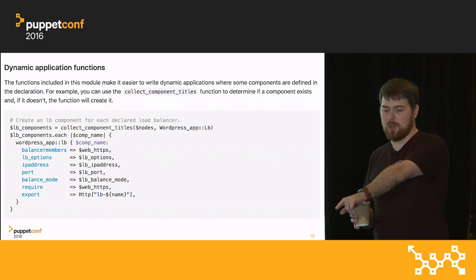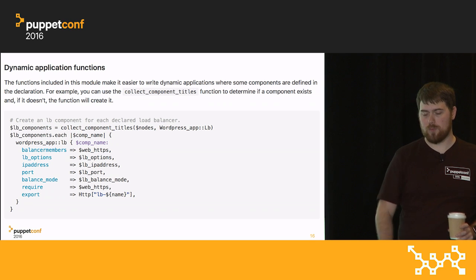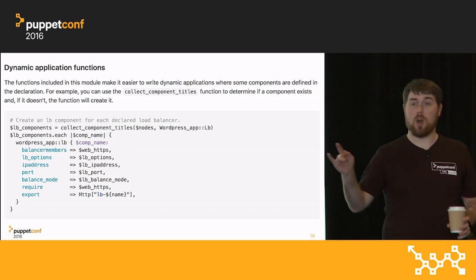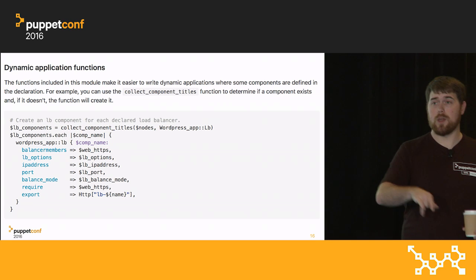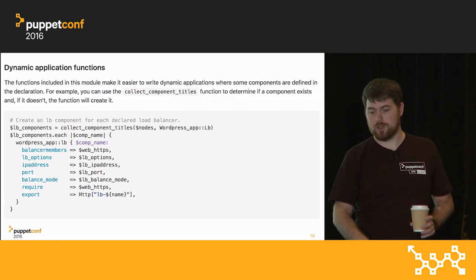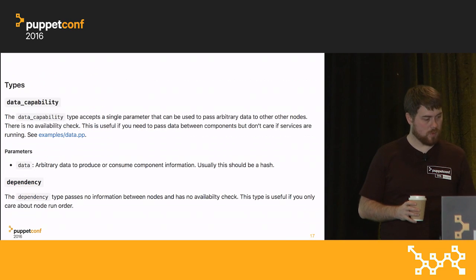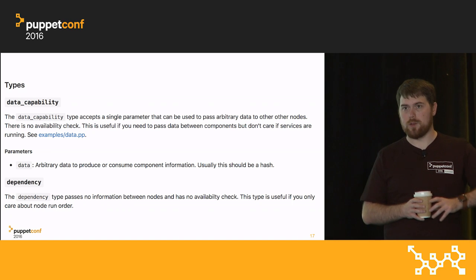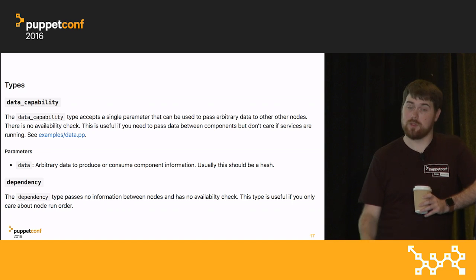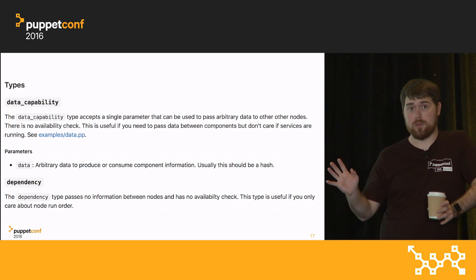Then you pass it the component, WordPress app LB. It doesn't have to be next to this spot in the file. That's why you specify it. And what it'll do then is automatically generate all the nodes that are associated with that application tier, and then it can be passed in to this load balancer like that with LB components. That just makes everything more flexible. It's a little heavy-handed explanation, but if you've used the application syntax, you know what I'm talking about. If you haven't used it yet, just go and use that function. Everything's better.